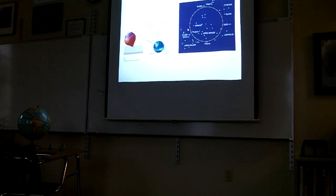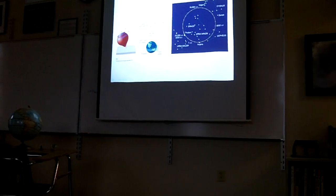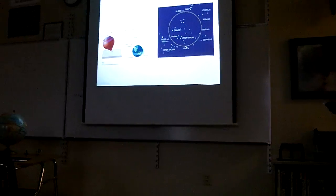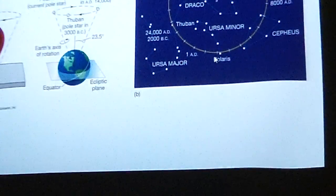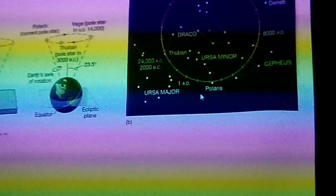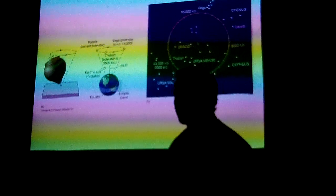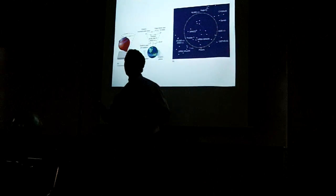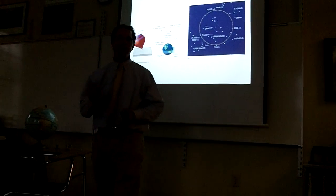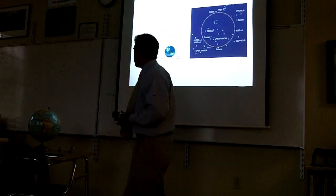And then it'll come back around, it'll be right at Thuban, this star that's part of the Draco constellation. And in another 23,000 years, or 26,000 years, it'll be back pointed to Polaris. So it does a 26,000 year loop. The northern celestial pole is what it's pointing at. And we call that whole phenomenon precession.